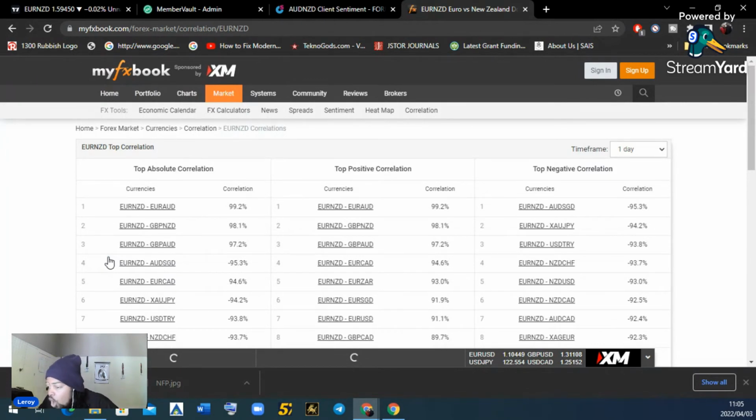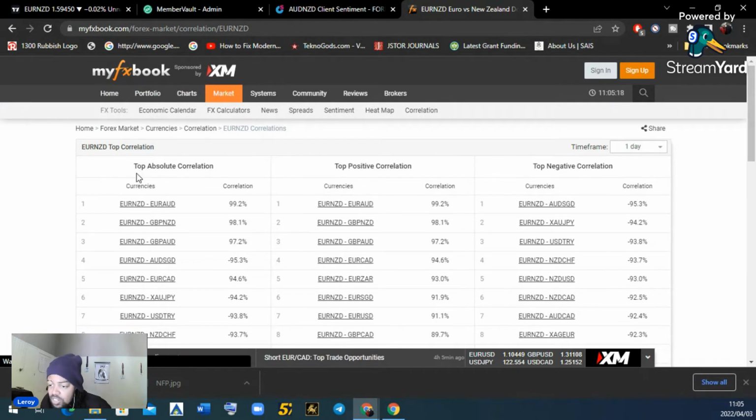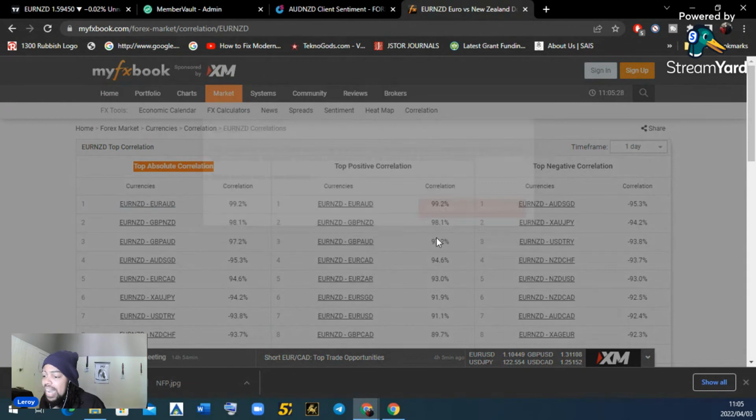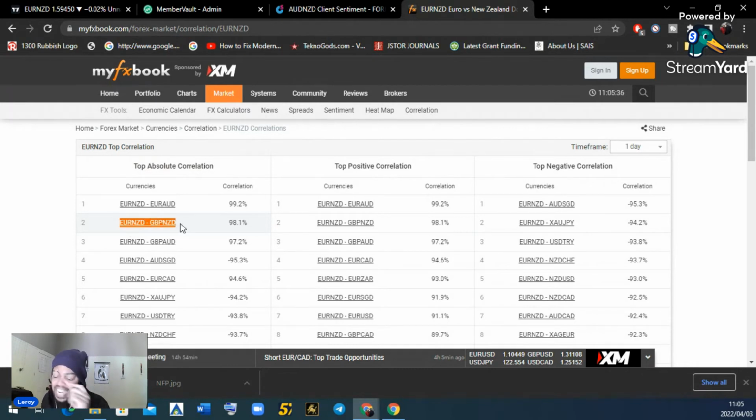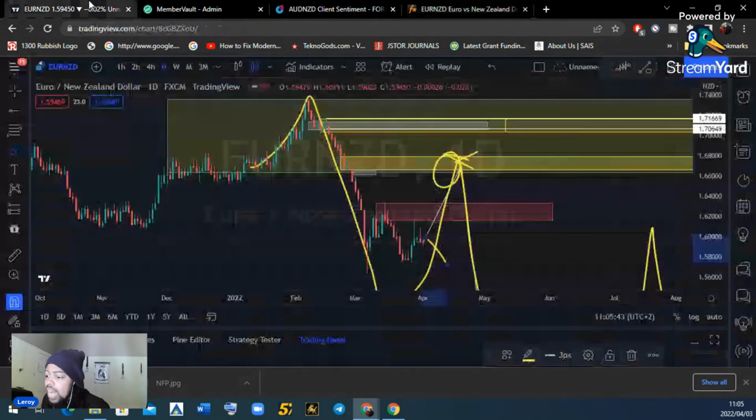You want to risk your odds. What are my odds? Look at this. Listen to me: top absolute correlation. The absolute highest correlation, Euro NZD moves 99.2% like Euro AUD, but Euro NZD also moves 98% in absolute correlation with pound NZD.